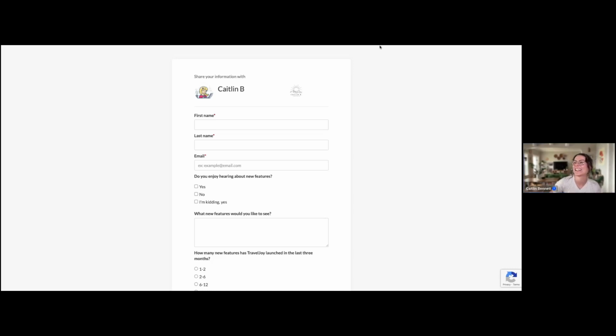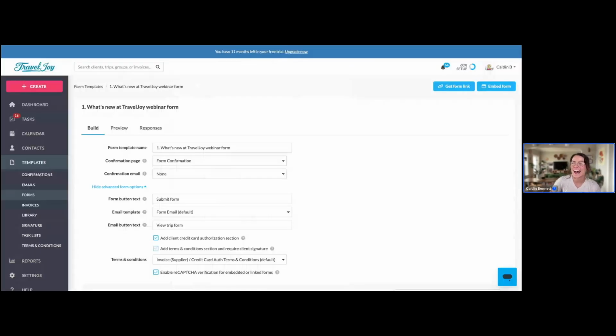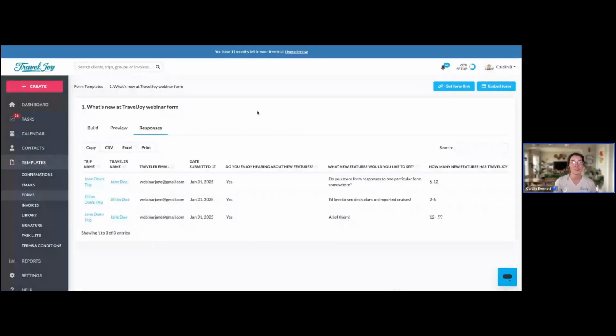Perfect. All right. Another really exciting update to our forms is the responses tab. So if you have ever wondered what all of the responses to a particular form may be, you can now see all of those responses in one place. So you're going to open up the form template of your choice, head to the responses tab here, and you're going to be able to see any responses that have been completed on that form from this tab.